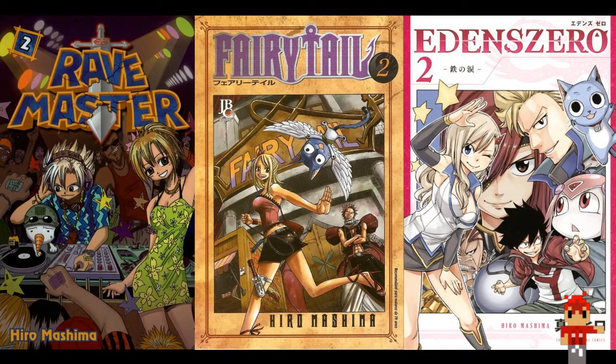I have a little bit of bias towards the Fairy Tail one because of the guild doorway and what you get out of that later on in the series. But tell me which one you like out of these. I think this is a fun small thing to do with the covers.